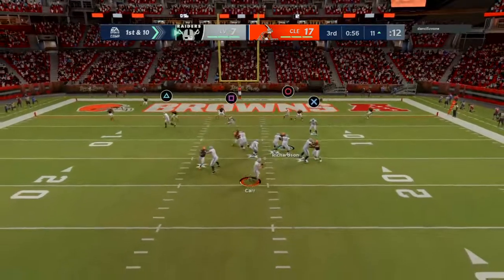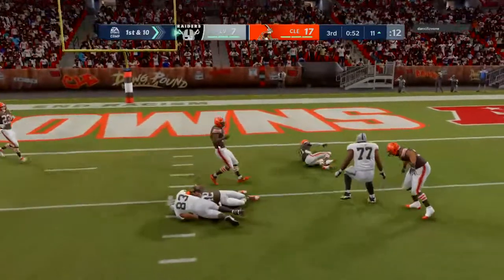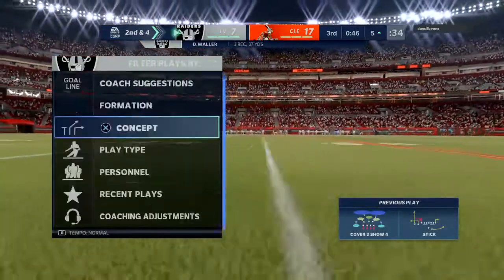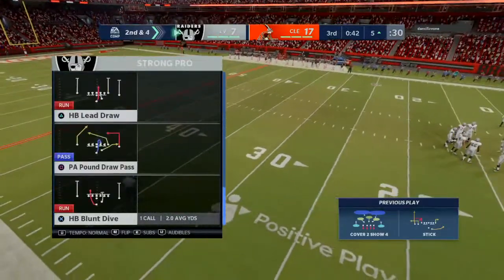From the gun, it's Carr. That's complete right around the 8. And he'll be brought down this time at the 5-yard line. A gain of 6 there on 1st. Now that's staying ahead of the chains. Really good pickup on 1st down, hitting the tight end there.